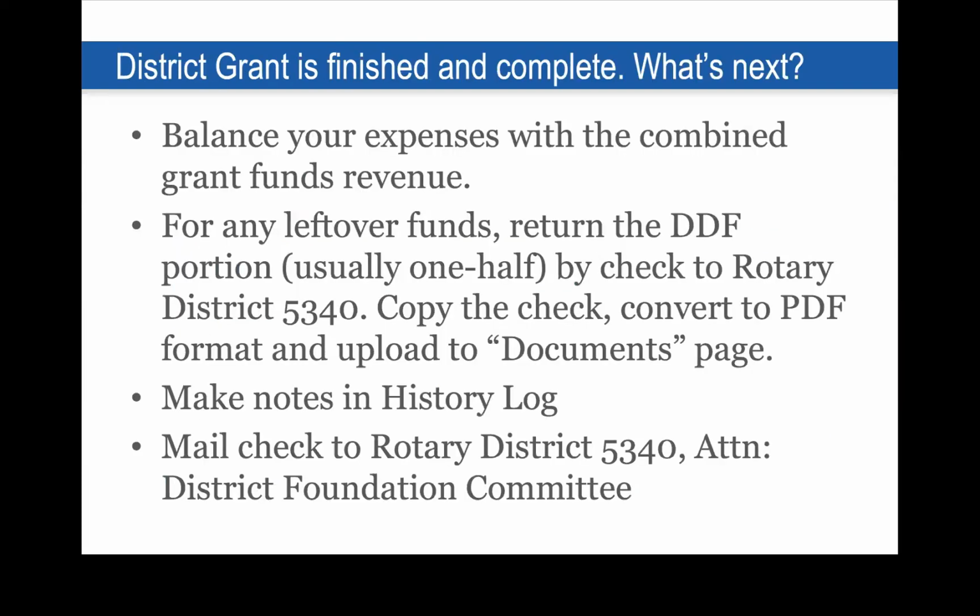So your district grant is finished. What's next? You are going to balance your expenses with what you have. I don't want to read the slide to you, so I'm going to tell you instead. Make sure that you've expended the amount of money that you said you were going to expend in your grant. And if there's any funds left over, you need to return the DDF portion to District 5340.